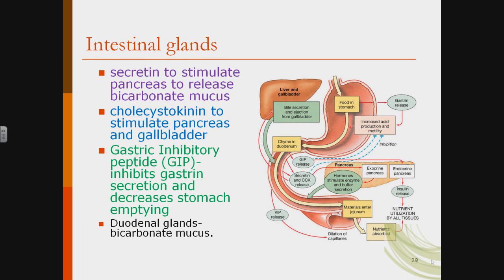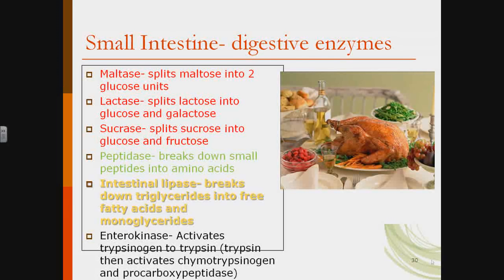The small intestine provides its own arsenal of digestive enzymes. This is coming from the simple columnar cells, and these digestive enzymes are the very proteins that I said hang out with the microvilli and create the brush border. Now there are several enzymes whose job it is to hydrolyze carbohydrates. I do not need you to memorize what maltase does, or lactase, or sucrase. I just merely need you to know that these are enzymes involved in carbohydrate digestion.